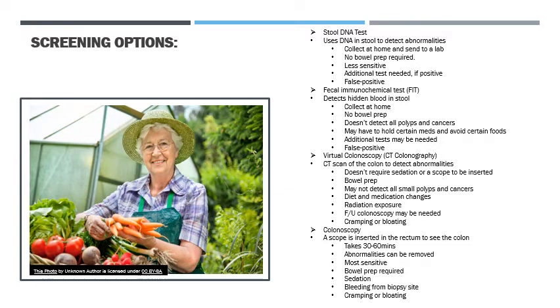And the last test is the colonoscopy. So the colonoscopy would be what is used for all of the previous tests if they show anything on them. So if your DNA test or your FIT test comes back positive, the colonoscopy is going to be the next test that they choose to do. The virtual colonoscopy, if they see anything abnormal on those images, they're going to refer you to do a colonoscopy.